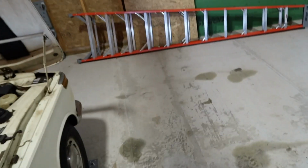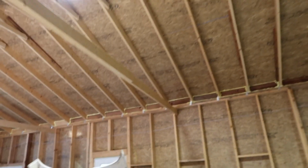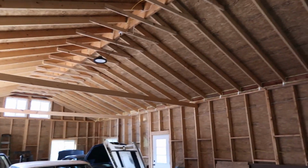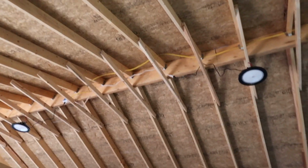I'll show it with it on. You're not gonna be able to tell anything with this camera. We have one there, and we have one right there. Now, let's see here, I'm gonna turn this light off. You can see it makes a hell of a difference.